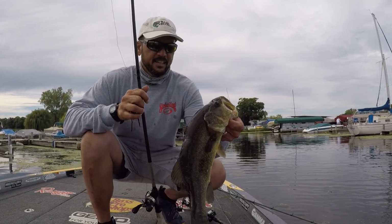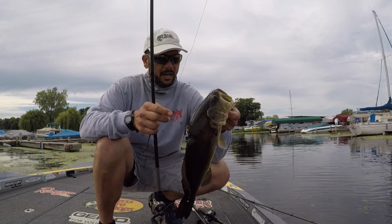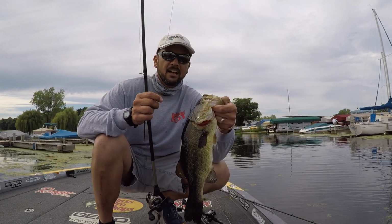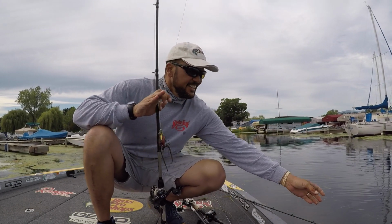Swapped over sides and caught that guy. He's a little skinny. He's got a little wound back here, but he's healing up fine. Nice and dark, out of the grass, on the frog. That's pretty cool.